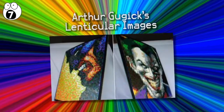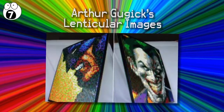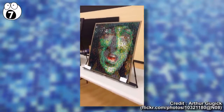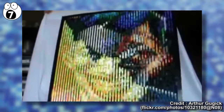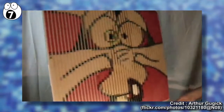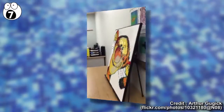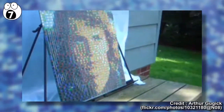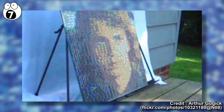Number 7. Arthur Gugic's Lenticular Images. Arthur Gugic specializes in amazing lenticular art. Often the characters are enemies, like this mosaic of the villain the Joker and hero Batman. Or how about this? I bet you'd never thought you'd see the day that Wile E. Coyote turns into Roadrunner. This mosaic of Eeyore and Piglet turning into Tigger. Or how about this? An amazing transformation of Darth Vader into Anakin Skywalker. It's pretty impressive. I'm amazed at the skill that must be required to make these.